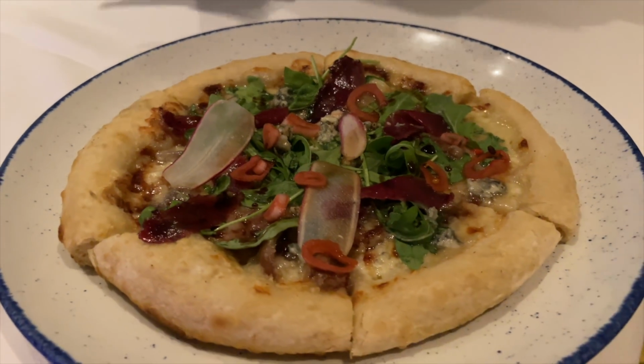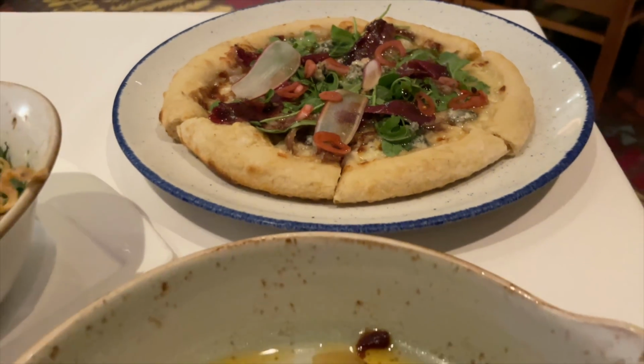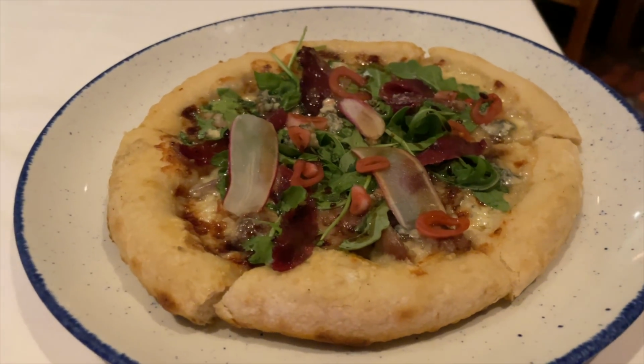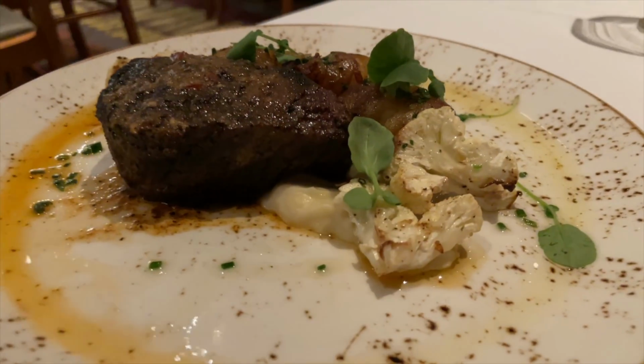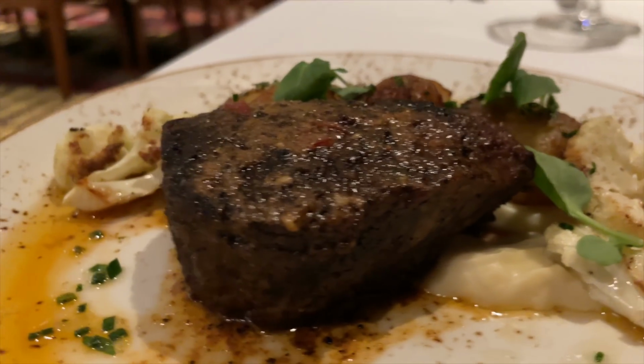But here's the good news. If you want to try this 50th anniversary offering too, you don't have to order it as an appetizer from the Prix-Fixe dinner. You can order it off the limited bar menu and pay an individual price of $23 instead. Of course, that's not the case for all the 50th anniversary items available here, but it's nice to see I don't have to fork over $89 every time I want my duck pizza.